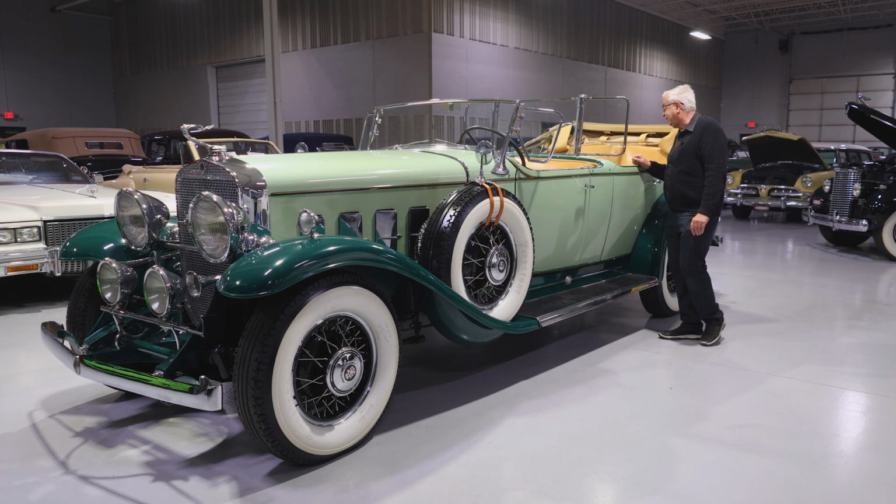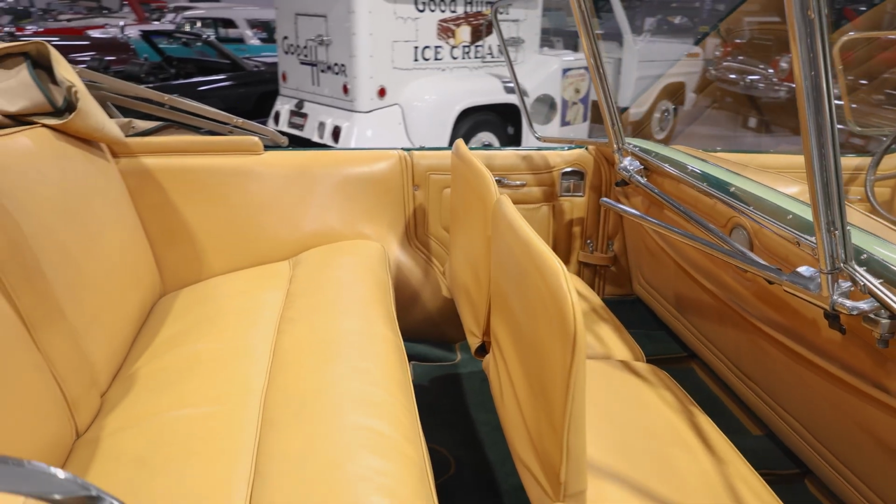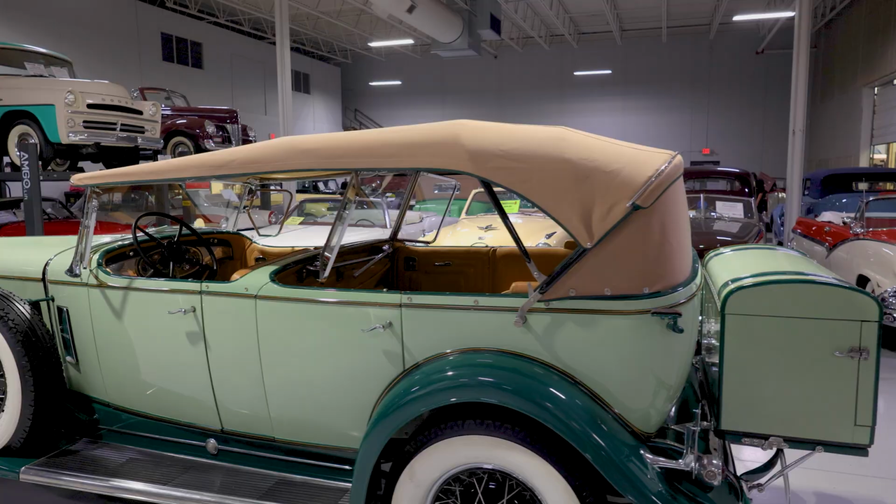And this car actually is a 7-passenger. It has 2 jump seats as well in the back seat. Beautiful canvas top that goes up.